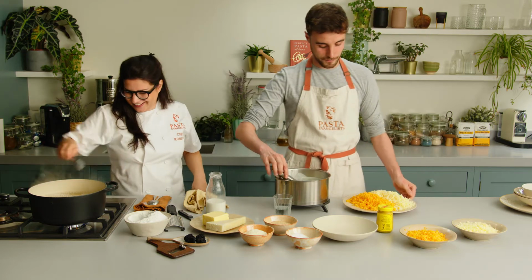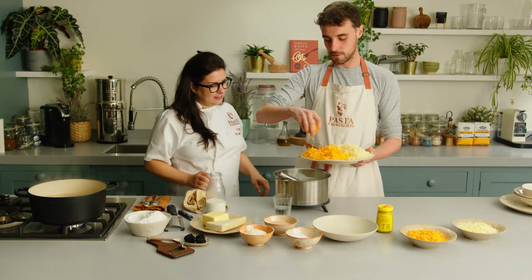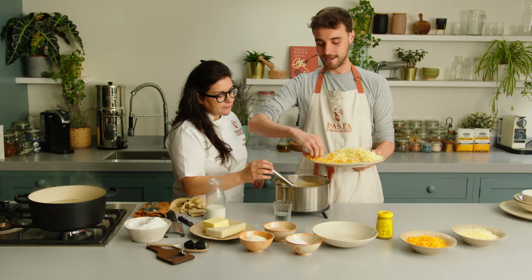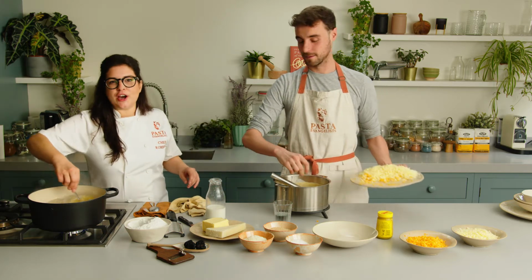My secret ingredient. Wonderful. So we'll start with the red Leicester cheese, lots and lots of it, a good few handfuls. Okay. This is my favourite cheese in the world, you know. And can I tell you a little secret about red Leicester? Please, please. Promise you won't tell anyone. No, I'm not going to tell anyone.